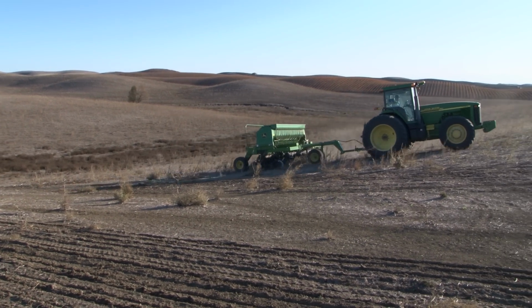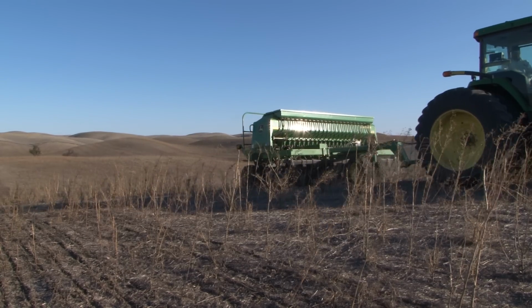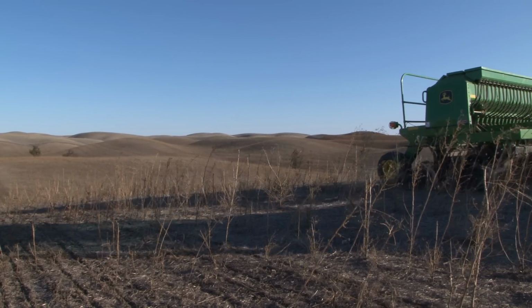Well, no-till is exactly how it sounds. No-till would be to use as minimum amount of soil disturbance as you can afford. That introduces a whole new way of thinking about how to do agriculture. I saw a bumper sticker one time that said, "Stop treating your soil like dirt." And that's kind of been my mantra now: I look at what my soil needs, and that's what we try to do.